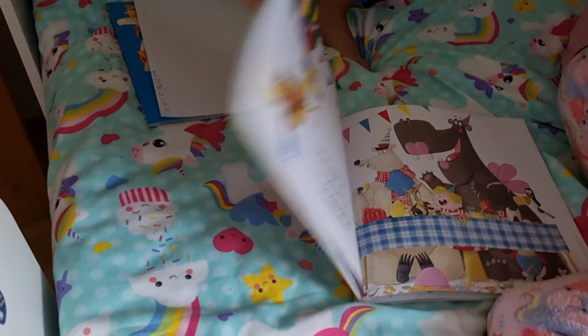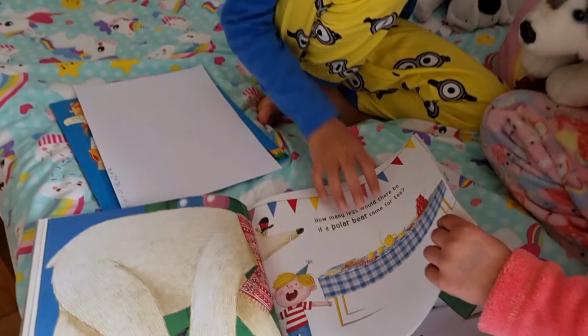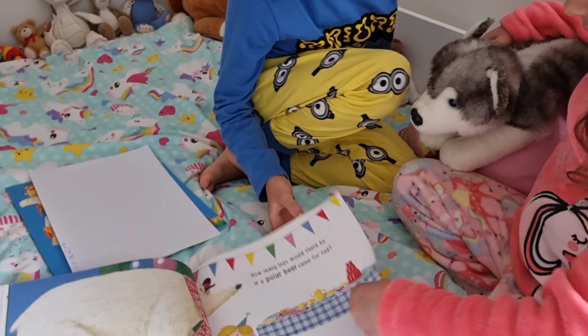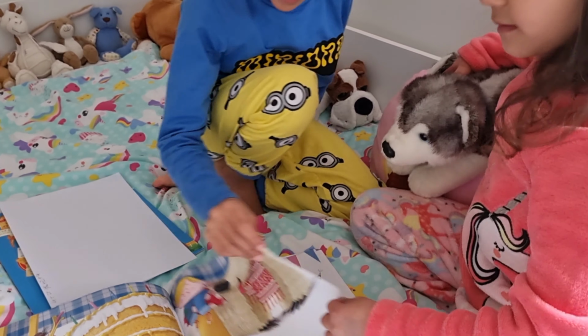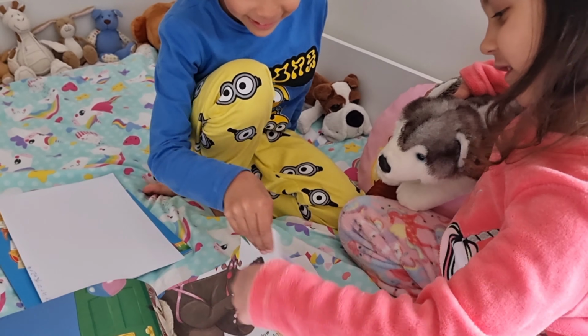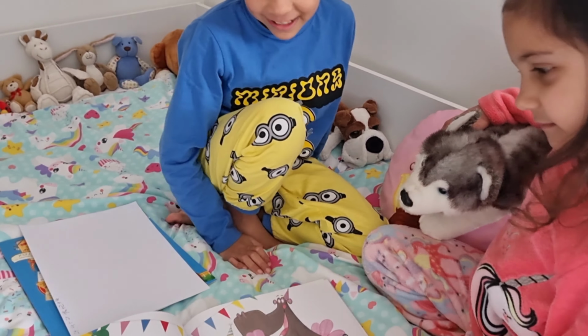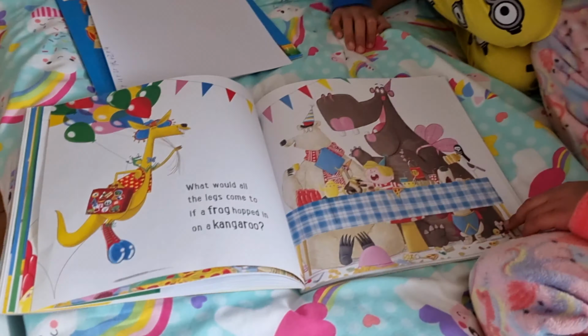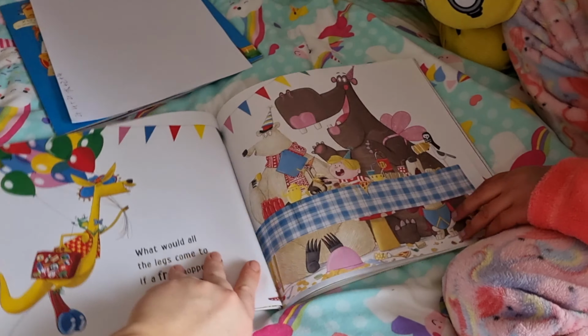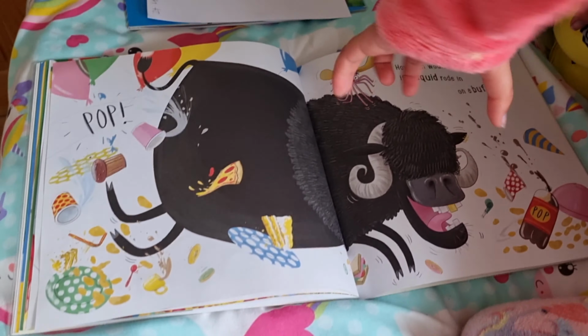Okay, let's find where we are. Is it that? No. Is it there? Okay, so we've got this number. Did you write 8 and 4? Yep. Okay. Turn the page. So we were here.